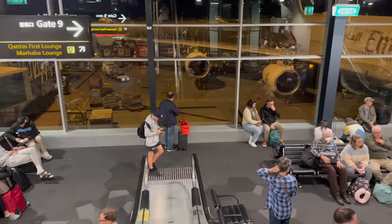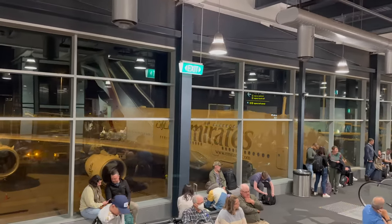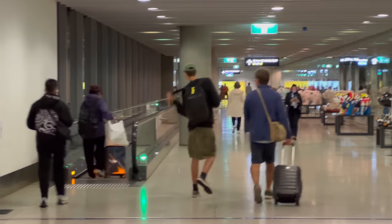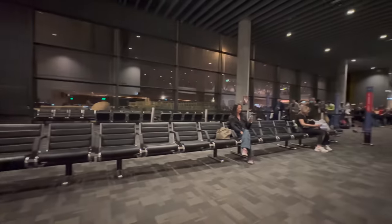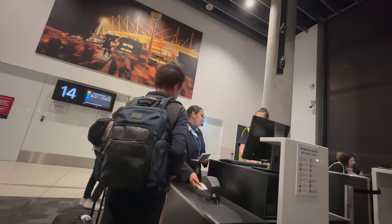Before long, it's time to board our plane to Taipei. I'm on the escalator from the lounge floor to the gate floor, and we've got this great view of this Emirates A380. The gate lounge area is really crowded, and China Airlines has a specific seating zone for Sky Priority passengers.